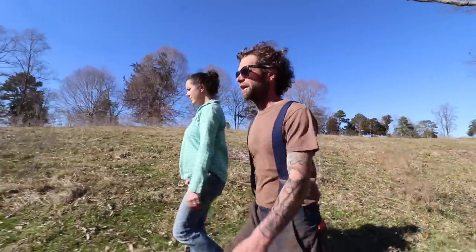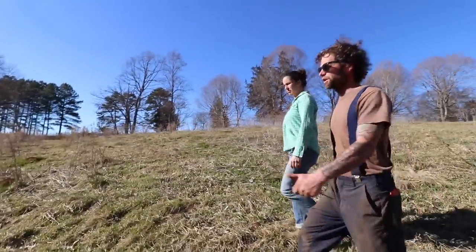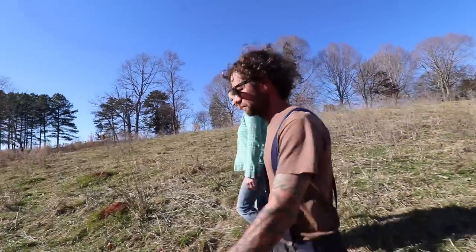Where we're walking to right now is down to where we keep our pigs. But it's pretty wet with all the rain we've had, so it's gonna look a little muddy.